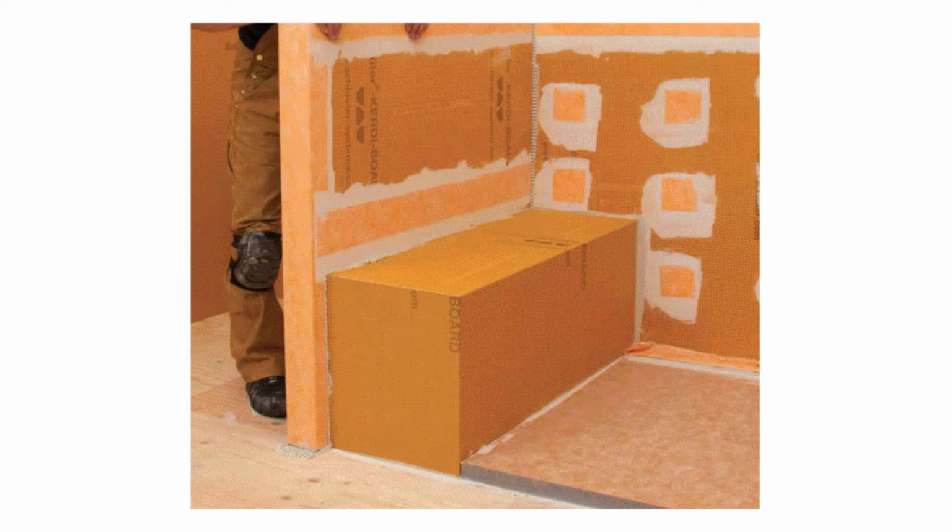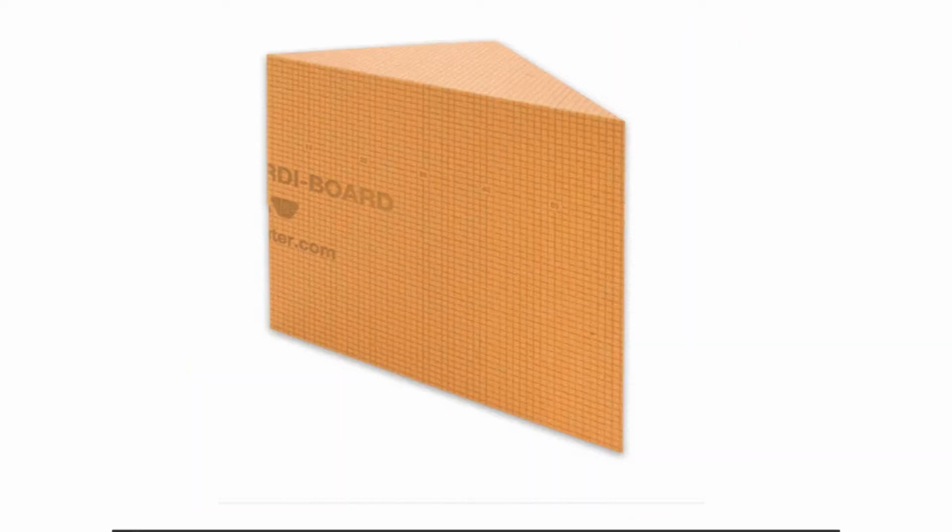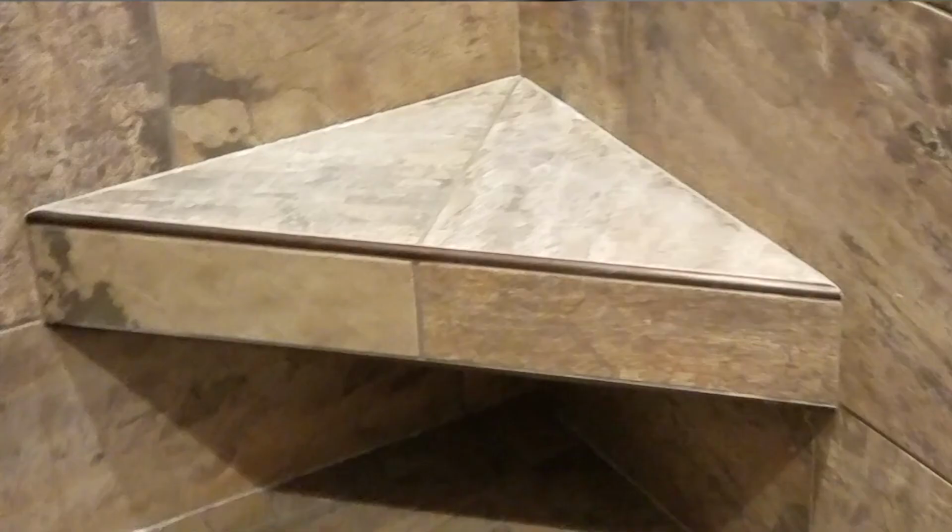They have lots of different options. Now, they also have benches that you can buy, a lot of preformed stuff. You can build your own. I like floating benches. I use those a lot, but some people like to use a bench that goes up from the floor up. So you have options with that with the preformed ones.